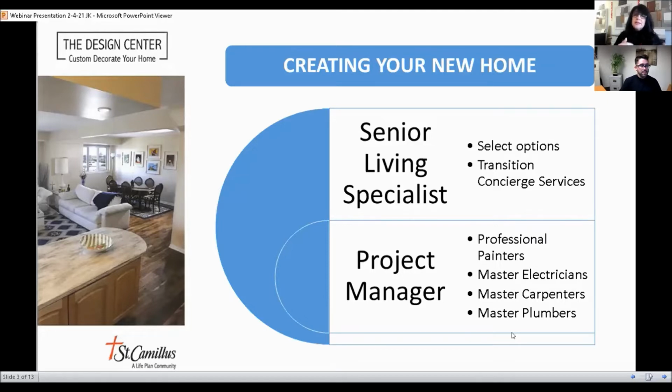So you're going to sit down with your senior living specialist, the person that has followed you throughout this process, and you're going to have the opportunity to design your apartment. You can pick your paint colors. If the flooring needs to be replaced, or appliances or countertops, anything that's deemed that needs to be replaced from the previous owner, then we're going to give you a beautiful selection from standard options, and you can pick all of that, but we're going to take care of implementing that.